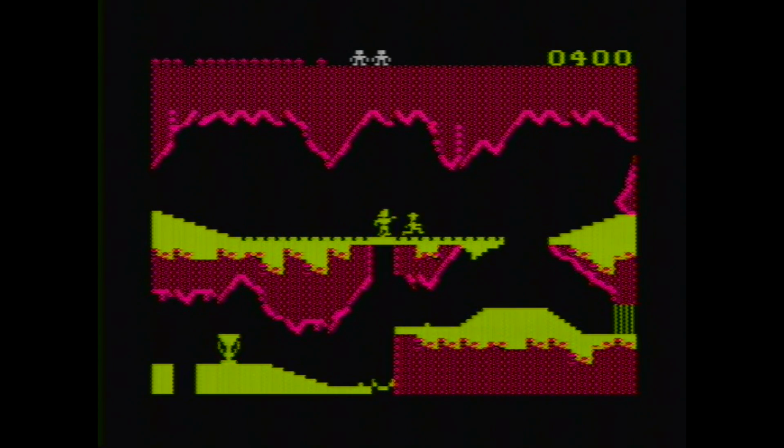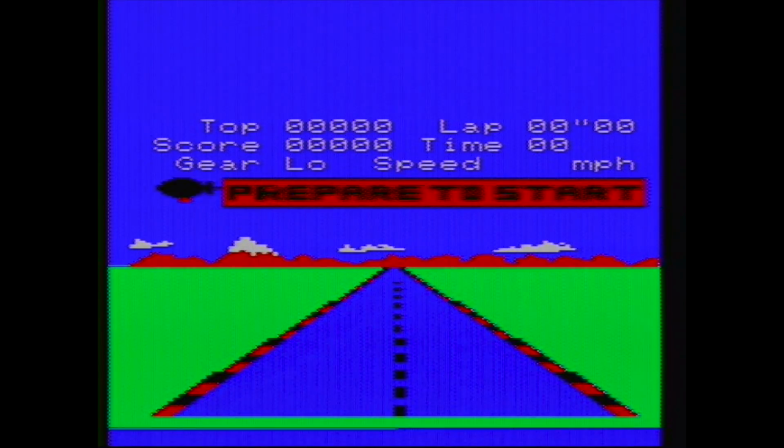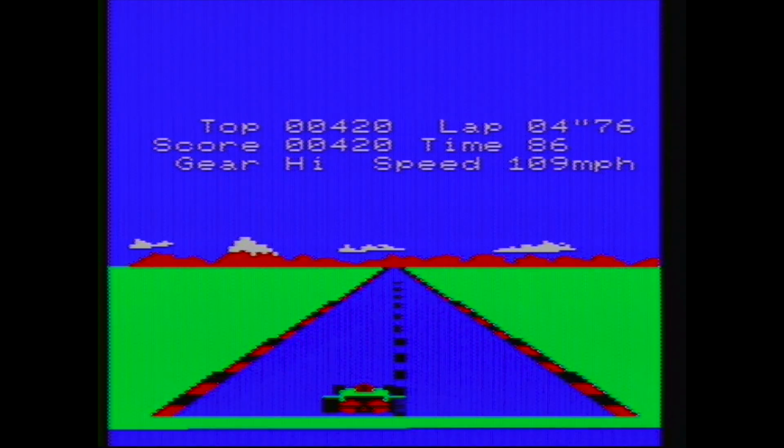On to the next. So this is the official Pole Position from Namco. There's really not a lot for me to say here. I mean, the game looks and plays fine considering the limitations of the system, but for some reason I just don't find it to be any fun.